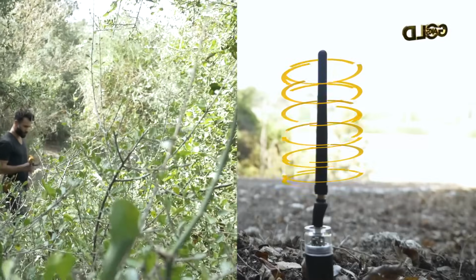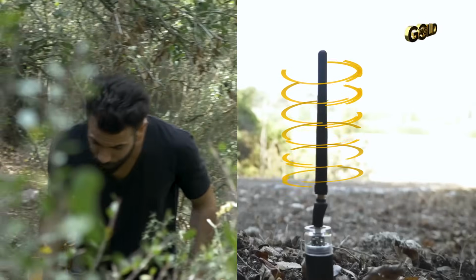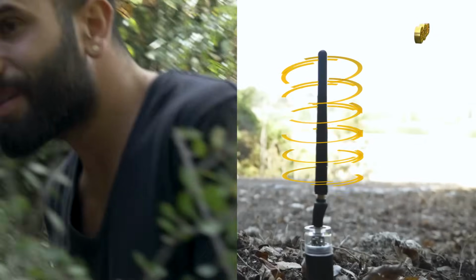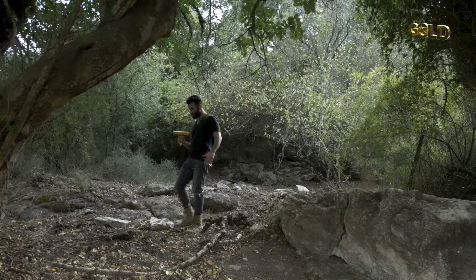Deep filter. We will use a filter to calculate depth. In our case, we limited it to 3 meters search depth. The data we learned from this is that we received target identification at a depth of up to 3 meters in the ground. Right at this moment, the device alerts us to a point where gold is buried.